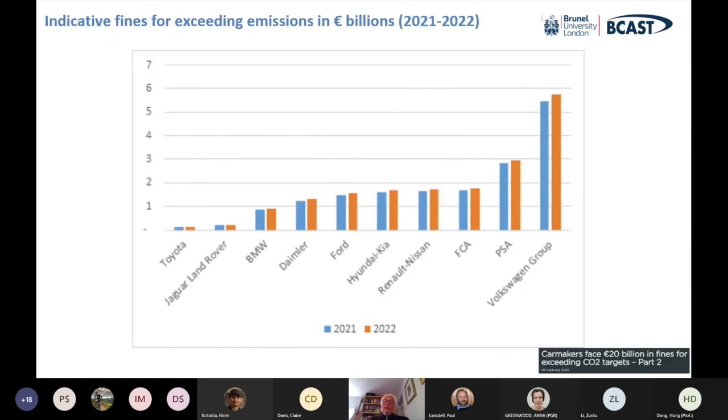The thing that's driving the OEMs to make the change to electric vehicles isn't really because they really want to do it, it's because they have to do it to stay in business. And you can see that legislated requirements to actually achieve a certain CO2 efficiency per kilometre driven is really starting to bite.